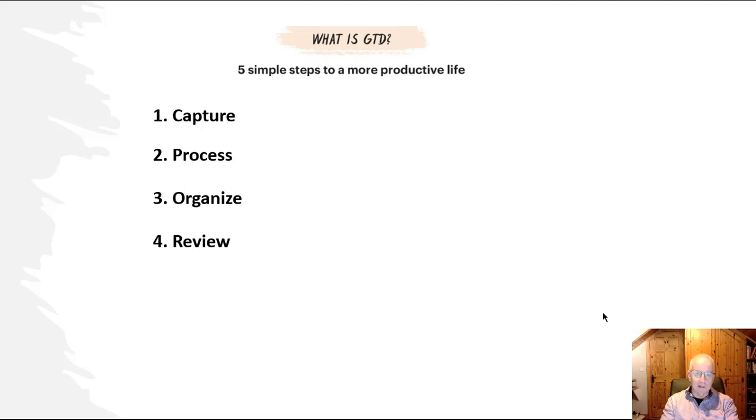Then on the weekends, I like to do a weekly review where I break everything down. I spend maybe half an hour, 45 minutes on a Sunday where I break everything down, make sure I didn't miss anything, and make sure that I'm set up nicely for the next week. And then you're going to engage. The engage process, I'm going to show you how I engage, but that's it.